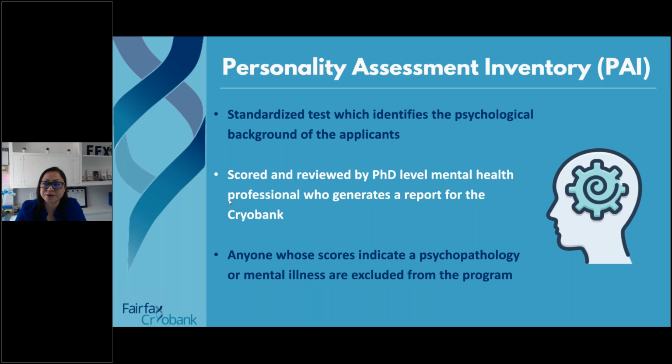Personality Assessment Inventory, the PAI. So this is a standardized test which identifies the psychological background of the applicants. We started doing this, I believe, in 2017, maybe early 2018, but we have someone who scores and reviews from a PhD level mental health professional. We do have a clinical licensed psychologist who generates the report for the cryobank. So they will determine if anyone who scores and indicates a psychopathology or a mental illness, they are excluded from the program. So these reports will go to the DRC, and then they will be the ones to determine whether they should pass or fail.